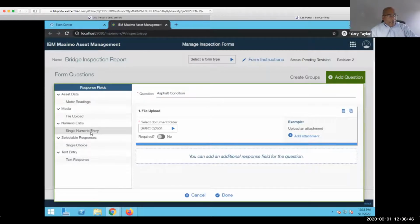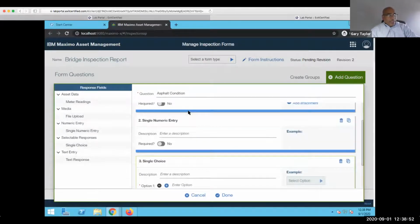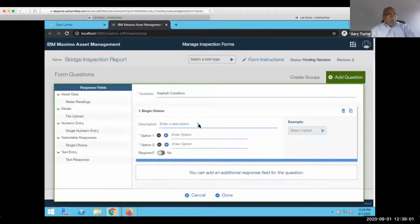I can make my value a numeric entry, and I could also make it a single choice entry. I'm going to get rid of the numeric, and I'm also going to get rid of the file upload. I'm going to make it a single choice. So the question is: is the condition acceptable? And then there are going to be two options. I can enter an option there.